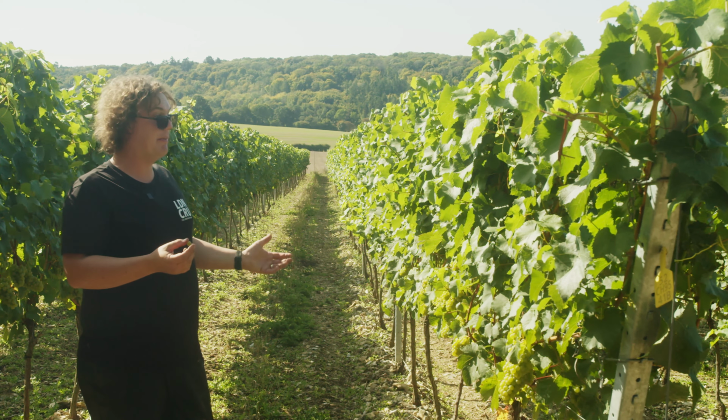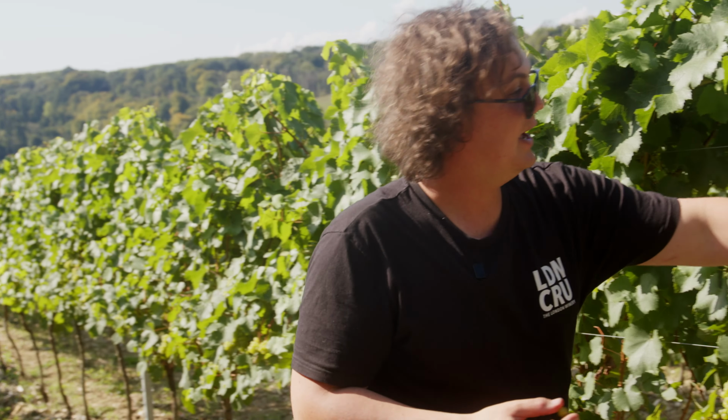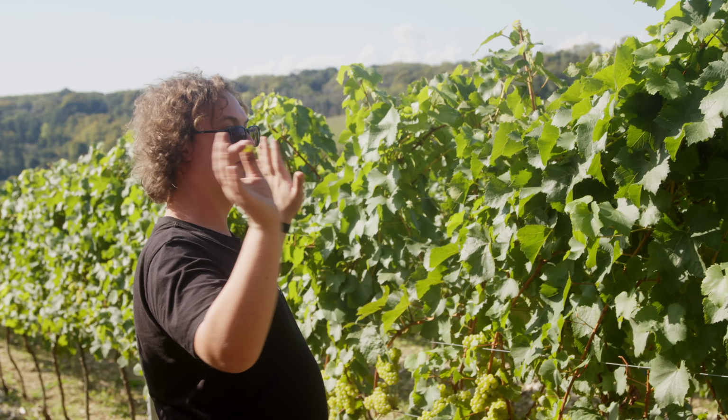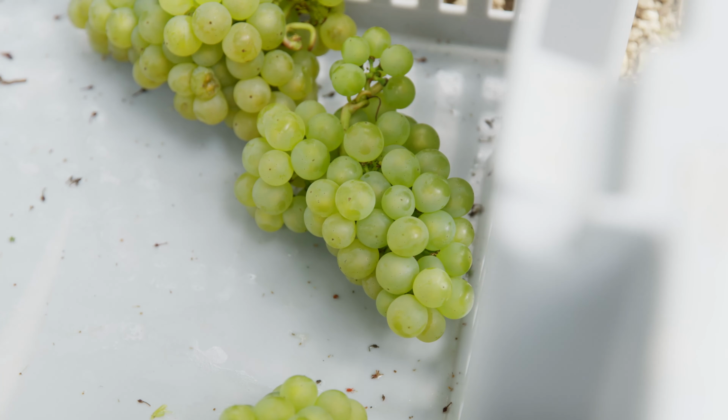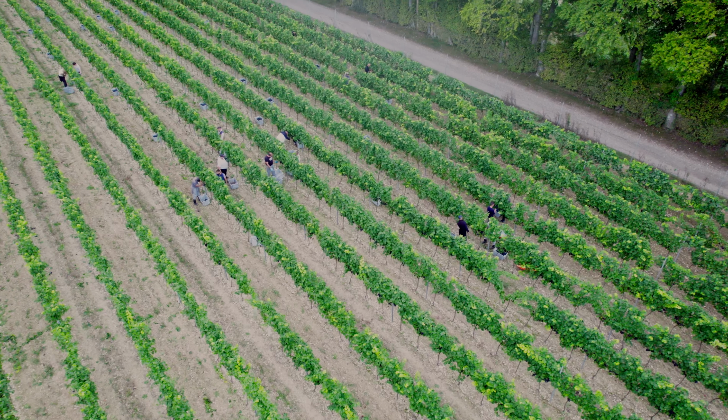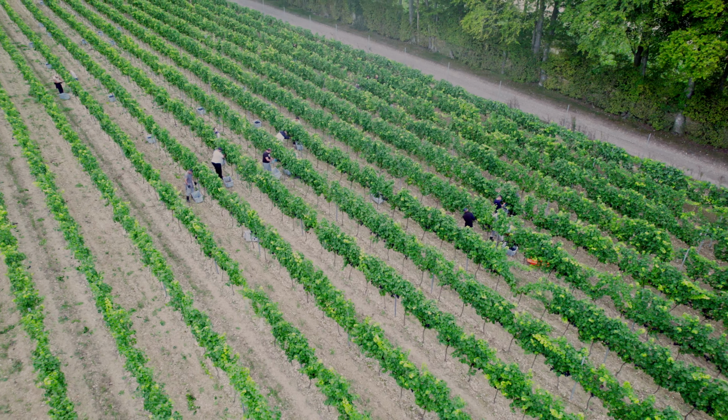So here it looks about right. There's no gaps in the canopy. There's a few leaves, but there's pretty much leaves perfectly positioned, capturing as much sun as possible. A week and a half we'll be harvesting and making sparkling base wine from this. So this will be the Blanc de Blanc 2022 single vineyard from West Marden.